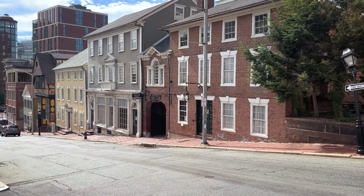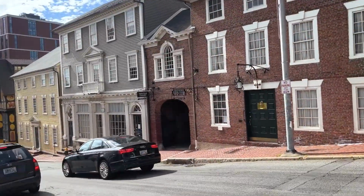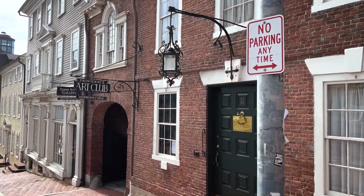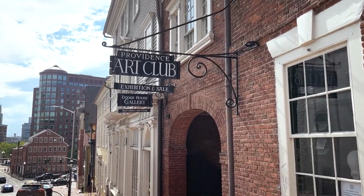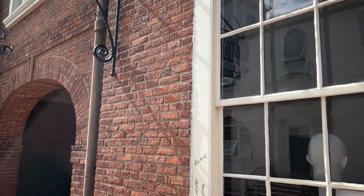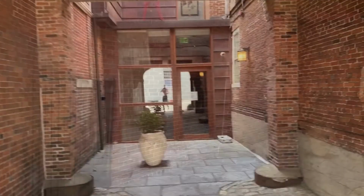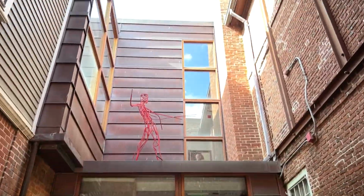Now, just up the street from the Fleur de Lis building is the Providence Art Club. Lovecraft writes about the art club in his letter where he returns home to Providence from New York City, moving, and he talks about going to an exhibition here with his aunts. So Lovecraft would have walked through these gates and into this gallery.